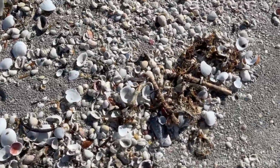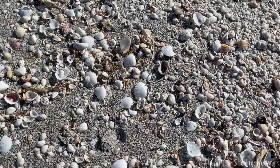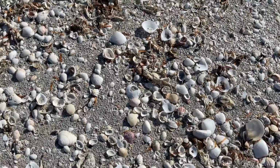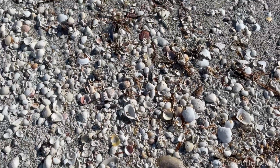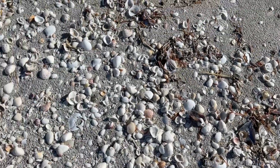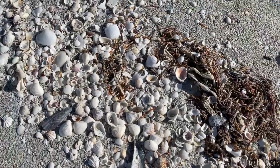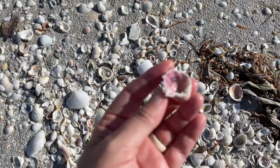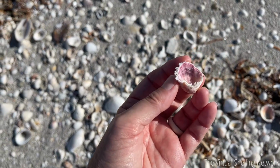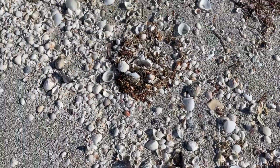Not a lot of sea whips. I was hoping to find some fun sea whips, but I haven't seen any yet. That's another thing that I love to find that we don't find super often here on Sanibel. I absolutely love them. There's a little spiny jewelry box. Let's see if it's pretty on the other side. Oh yes, nice pretty purple. It's gorgeous. I know a lot of you love those purple shells.